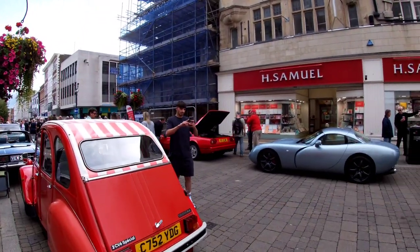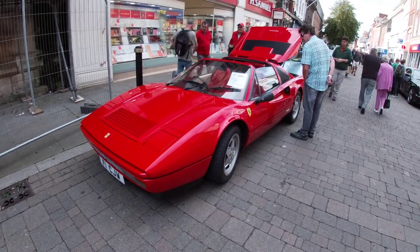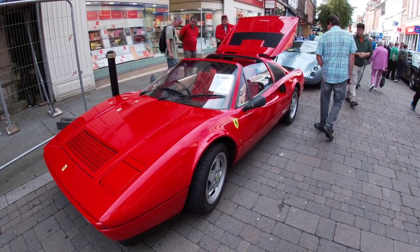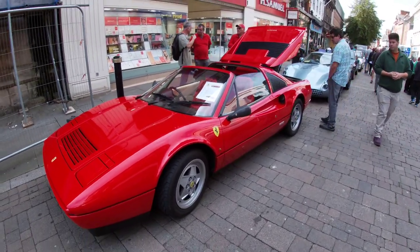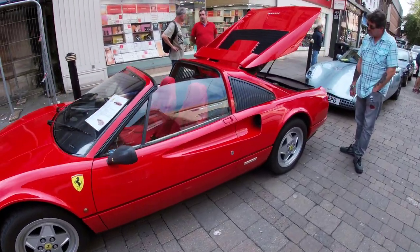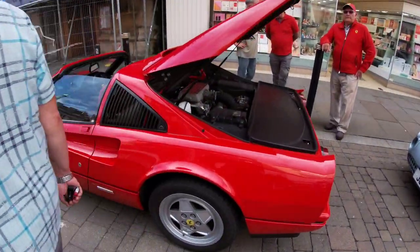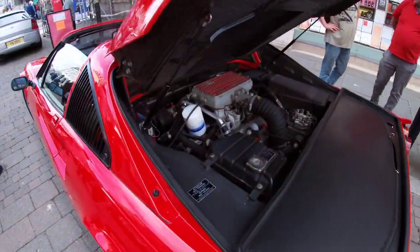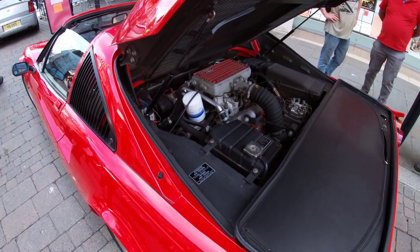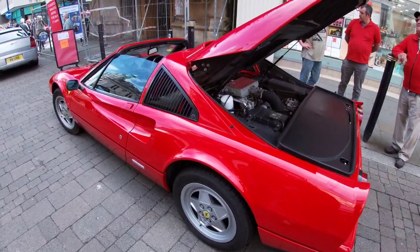Ferrari over there as well. I was over there trying to guess what car it was. I thought it was a 308, but it's a 328. I'm not a fan of Ferraris as a rule, but it looks nice. You get to look in the engine as well, look. Looks in original condition. Not as shiny as the paintwork, is it, in there?